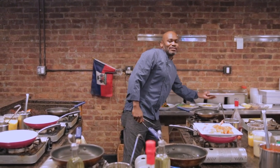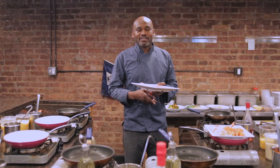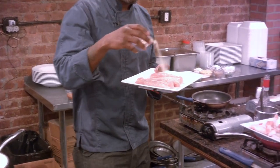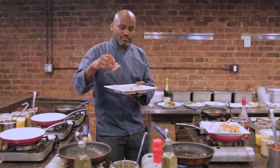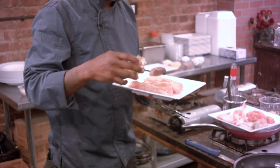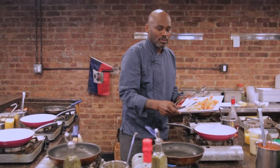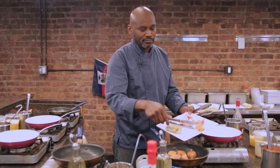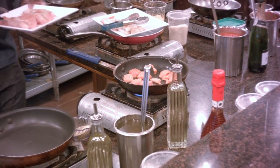Next we're gonna be preparing the champagne chicken. We use chicken tenders because it's softer than chicken breast and it doesn't dry out as much. And we use the same three seasonings, which is garlic seasoning, Cajun seasoning, and also some lemon pepper. You start first with the salmon, because the salmon takes longer to cook. And with the chicken, you're gonna season both sides.